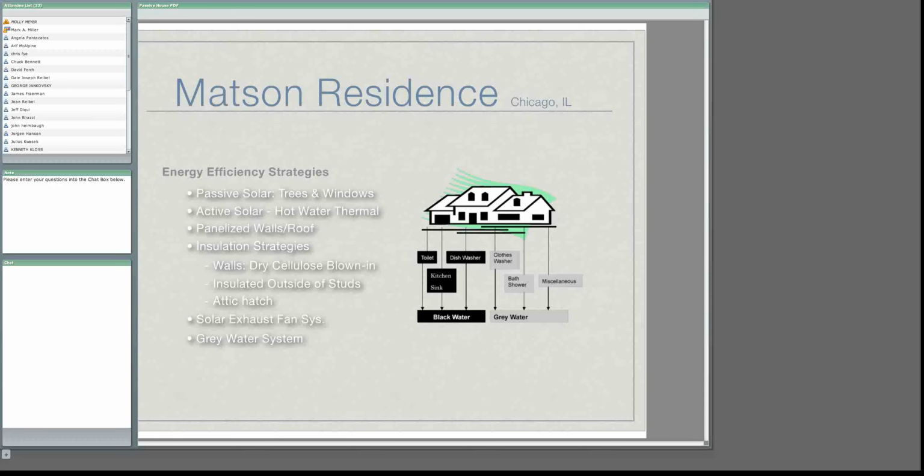Same with the attic hatch. 10% of the home's heat will find its way up through that simple little attic hatch that has your pull-down stairs in it. We found a product called an Energy Guard that's basically a 5-inch thick frame of rigid insulation that goes around this attic hatch opening, and then there's also a 5-inch rectangular cap that covers it. And this provided a tremendous thermal break.